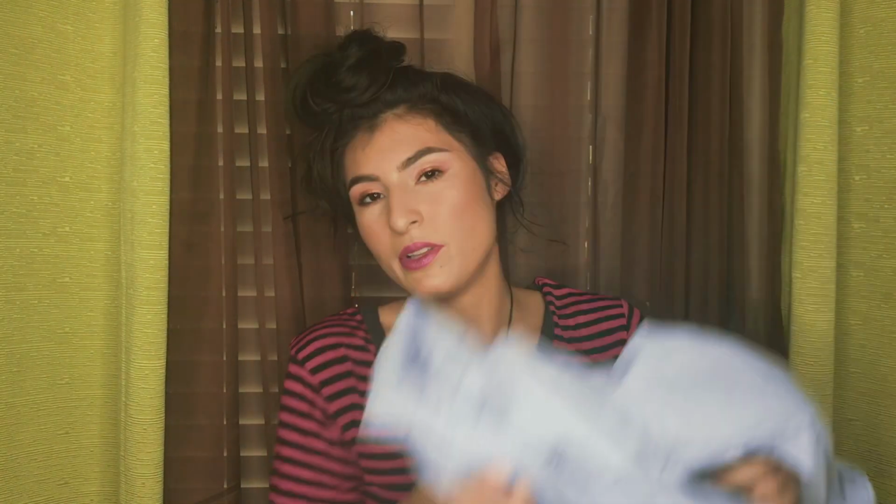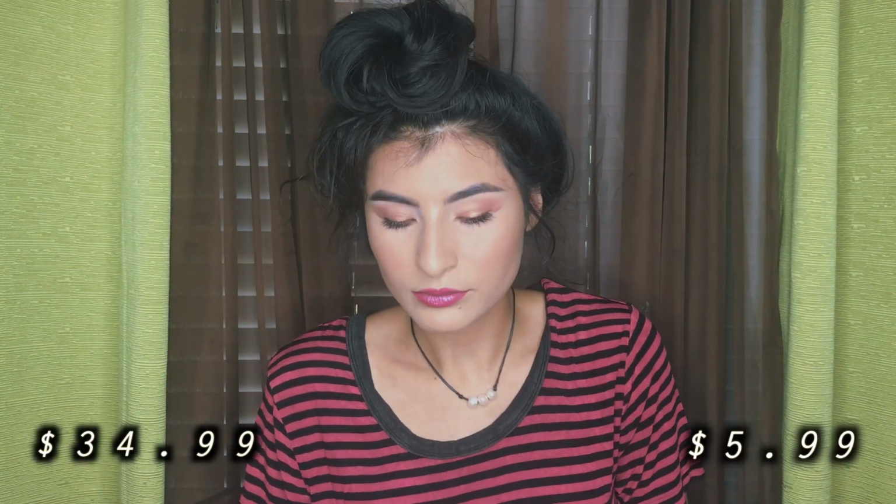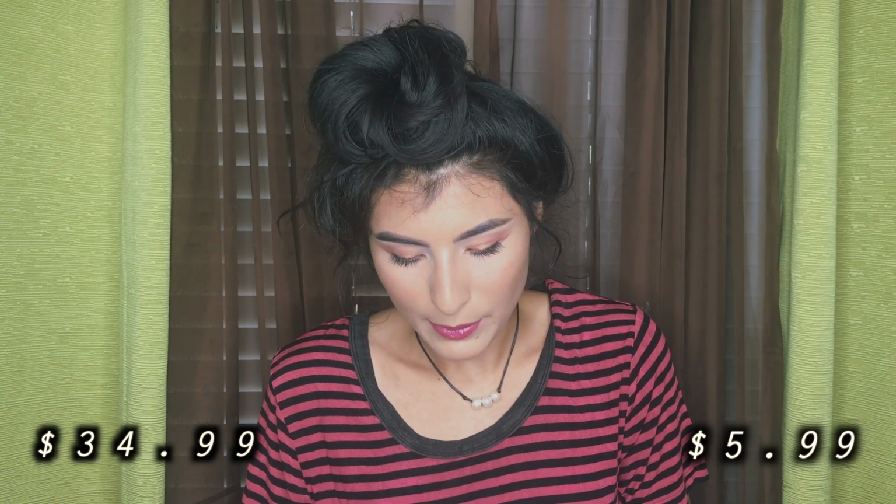And I paired it up with some Old Navy jeans, which I also bought at Goodwill. And I love how it has a kind of ruffle on the bottom, which you'll see in the video. And I only paid $5.99. So I definitely want to see if I actually saved with this one. I can't wait to see the original price for this type of shirt or button up.